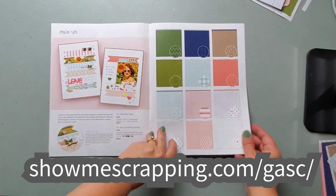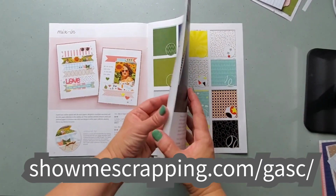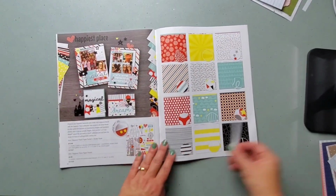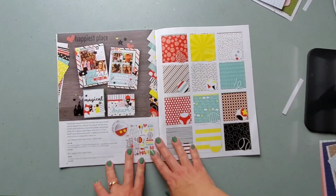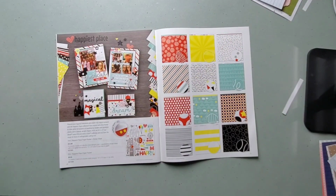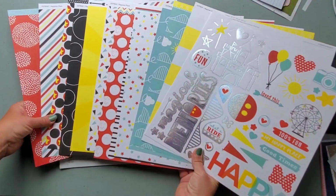Okay, so let's go ahead and look at the last paper collection. Notice I'm skipping a bunch of pages. There are lots more stamp sets and other things that you'll want to check out in the catalog. This one's called Happiest Place. We have a beautiful paper pack that I'm going to show you real quickly. This is a huge paper pack.